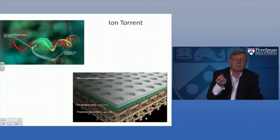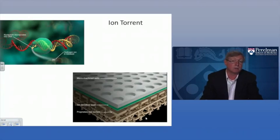And so you have basically an extremely tiny pH meter in each of these positions in this wafer, and the detection of a slight pH change corresponding to the release of a proton corresponds to the incorporation of that particular nucleotide. And because the technology used to make these wafers is very similar to making semiconductors, these can be mass produced in a very cheap fashion, enabling a potential to drive down the costs of doing this kind of sequencing.